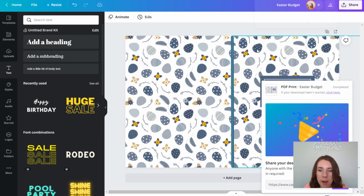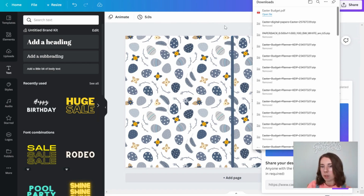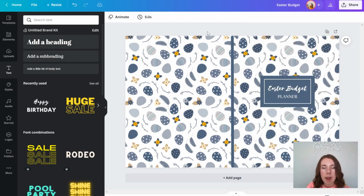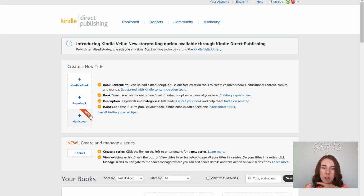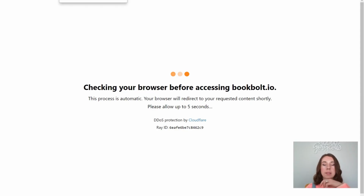And now we have both our interior and our cover, and that was just so easy to do using just Creative Fabrica and Canva. And now we are going to head over to the lovely KDP and just run through and upload it really quickly. All right, so we are going to do paperback, Easter budget planner. But I'm gonna hop over to BookBolt really quick so I can find the best keywords.